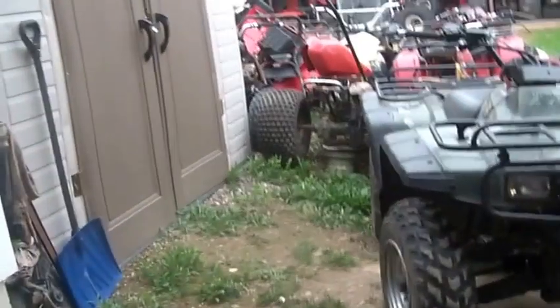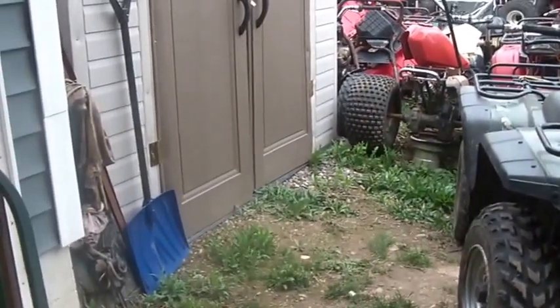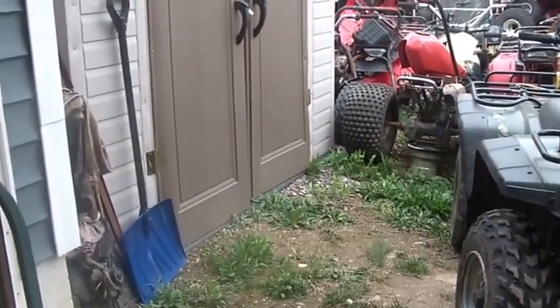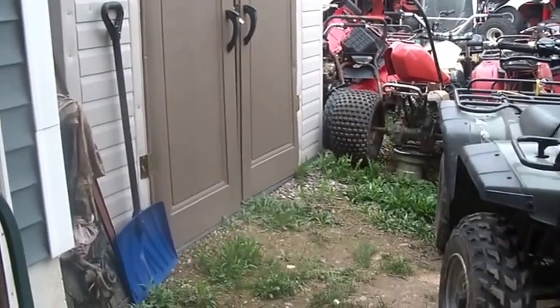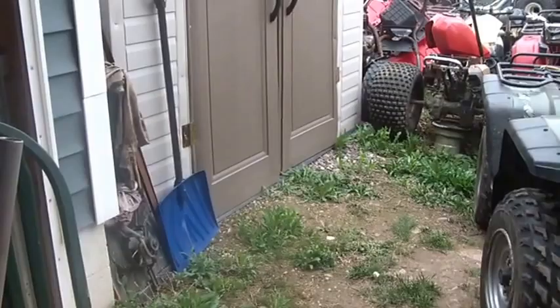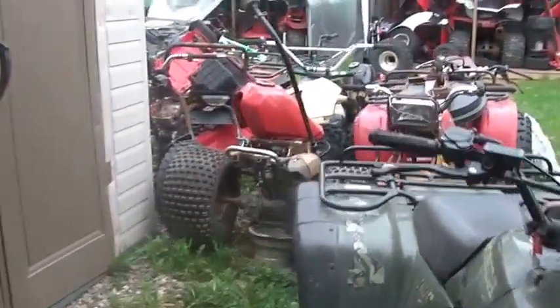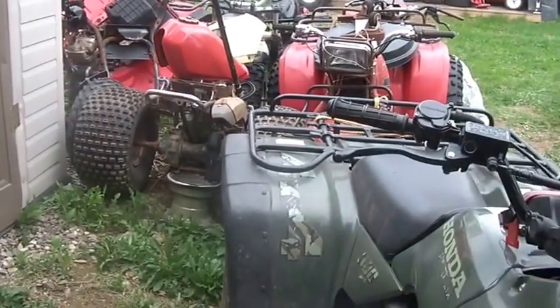For you guys who can't hold back, nothing Honda is for sale or will probably ever be for sale. Every once in a while I'll do a trade gig, or if I got a buddy or something and we could work something out, then maybe something Honda will leave. But generally speaking, Honda stuff doesn't leave.